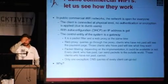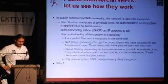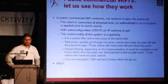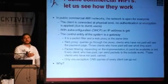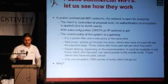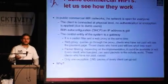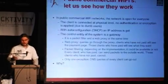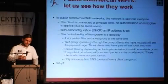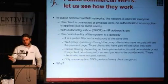Before looking at the example, let's look at how this can work on a pay-for Wi-Fi network. The first important thing is that pay-for Wi-Fi networks are available to everybody, and openness means that the client can connect to the Wi-Fi network, gets an IP address, and will control all the IP settings. But there is a central entity in the system, which is a gateway, and this gateway filters out users who are authorized to use the network, and restricts access for those who are not.